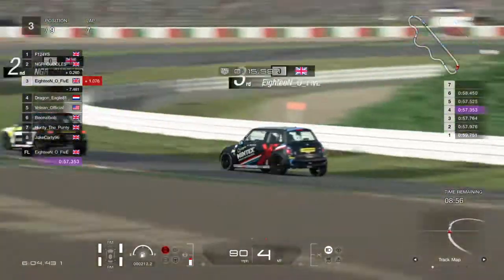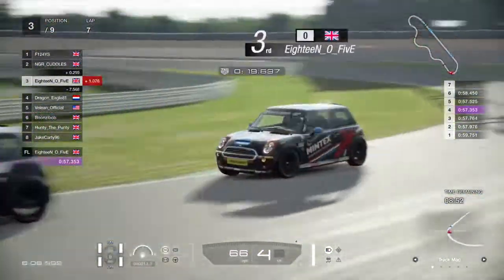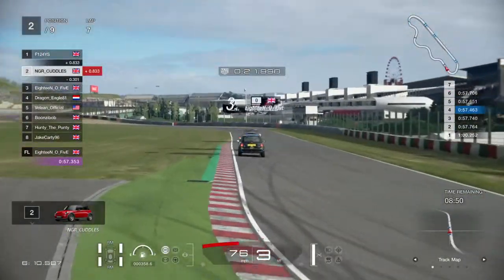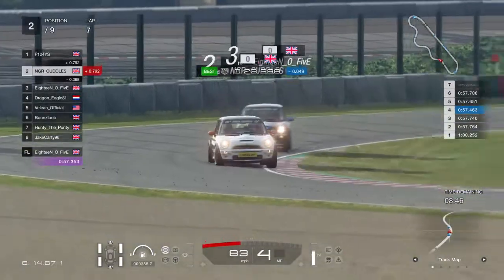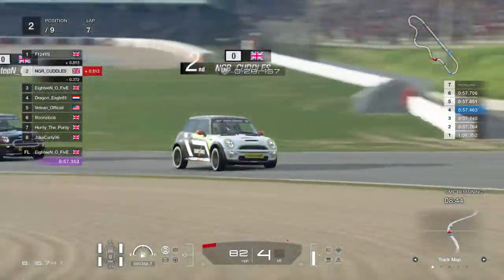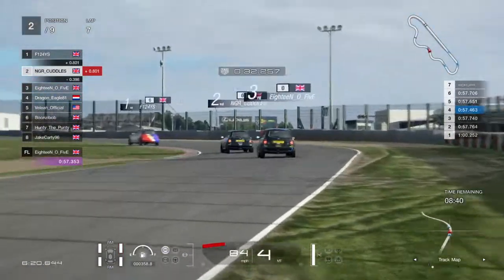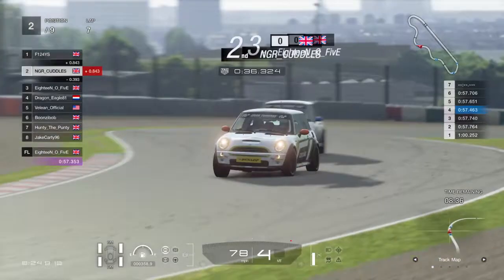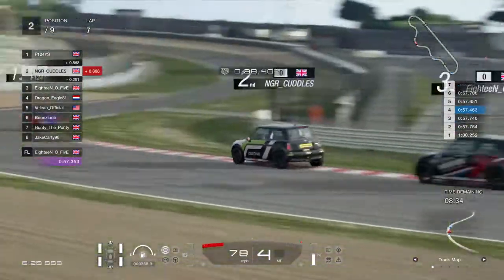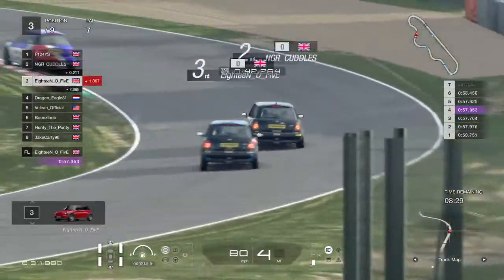1805 then not able to make a move on Cuddles to regain that place. But this battling has allowed F124 to extend his gap. He's 0.7 of a second up the road now, nearly 0.8 of a second. Cuddles will be looking to reduce that gap. But if 1805's got anything to do with it, that won't happen. He probably will have to go defensive once or twice, and that will slow his lap times down.